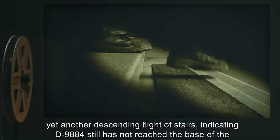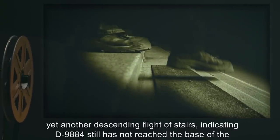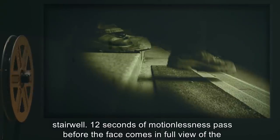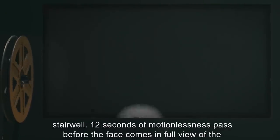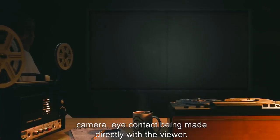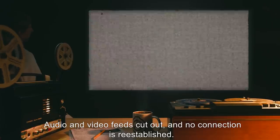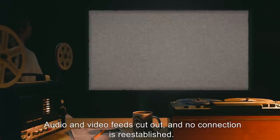Video feed shows yet another descending flight of stairs, indicating D9884 still has not reached the base of the stairwell. 12 seconds of motionlessness pass before the face comes in full view of the camera, eye contact being made directly with the viewer. Audio and video feeds cut out, and no connection is re-established.